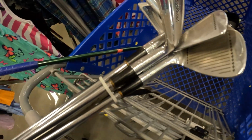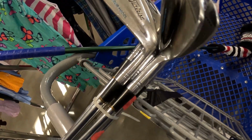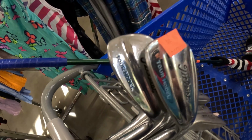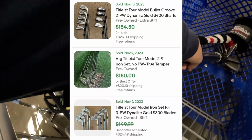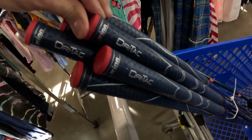Alright, so I did some research on these Titleist tour blades. I've never seen these before. Honestly, they're in excellent condition to be as old as they are. They want $14.99 for this set. I think I can get $125, $150 for them. Brand new Wind dry tack, expensive grips.